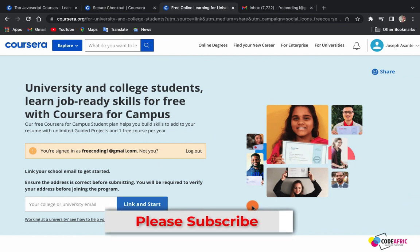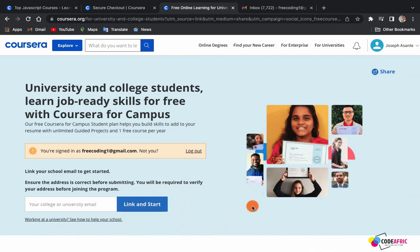Now, I must say that there is another option. The first option that we went through was the financial aid proceeding. The second proceeding that you can use in order to get the free certification in Coursera is by using the school ID. This option is available for students. If you're a student in any university or any college, you can use the school ID to enroll in the course and get the certification for free.